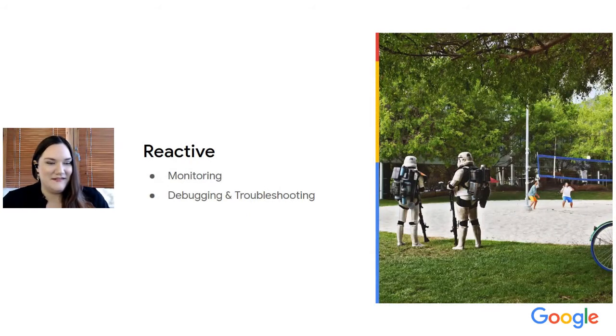But as I described earlier, the other 25%, hopefully not as close to 50% of the time, is more reactive, similar to a doctor. We take on-call shifts, and we go on call for our services, where if something goes wrong with the service, we react to it. We build a lot of tools to monitor our systems and page us automatically. We are also heavily involved in debugging and troubleshooting issues as they pop up.